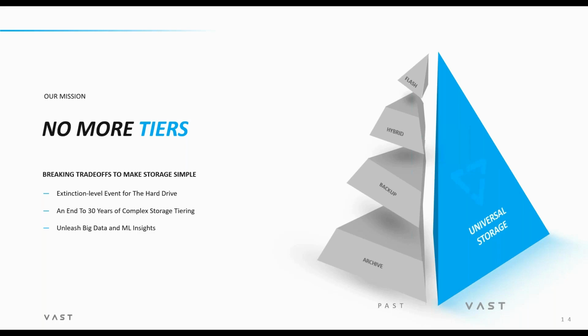So what are we doing that's making us grow so fast? Our mission is very, very simple. It is to simplify storage and break down those tiers. The picture in front of you is a depiction of how storage is done today, where on the left side we have all these tiers that usually aren't there because we necessarily want that technology. So it's like flash and hybrid and backup, but archive. The reason these tiers exist is not because people don't want the fastest all flash tier for all, it's because the economics simply don't match that.